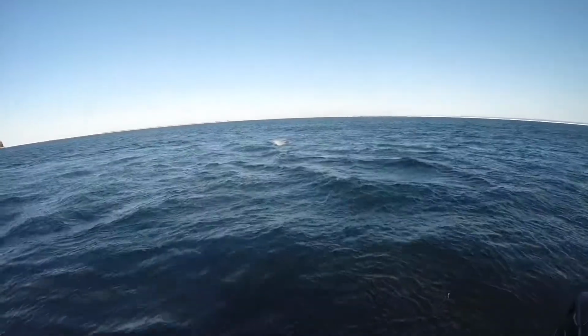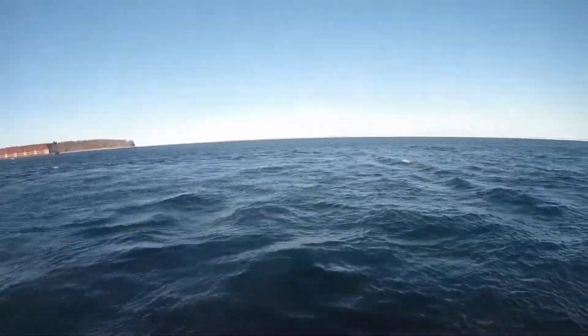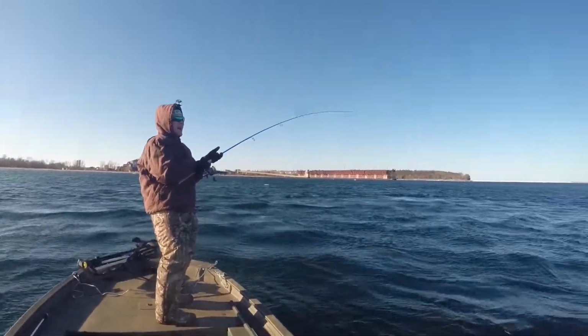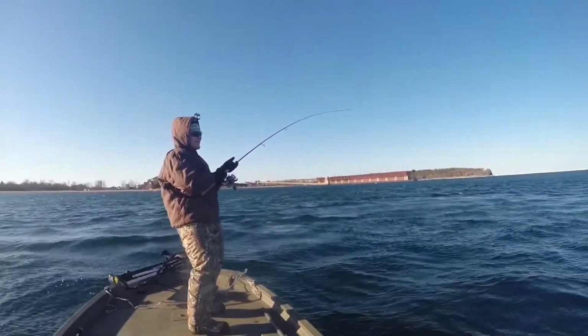This is a medium heavy rod. She'll fillet up nice. She'll keep. Kyle's first bubbler fish. It's a lot like dead weight.